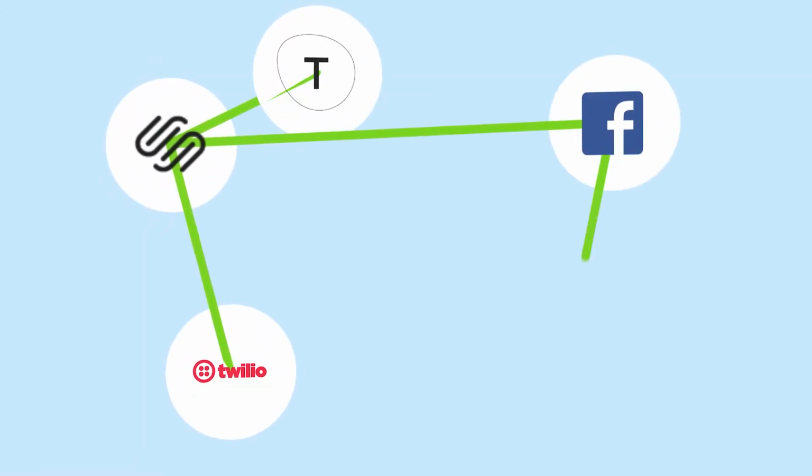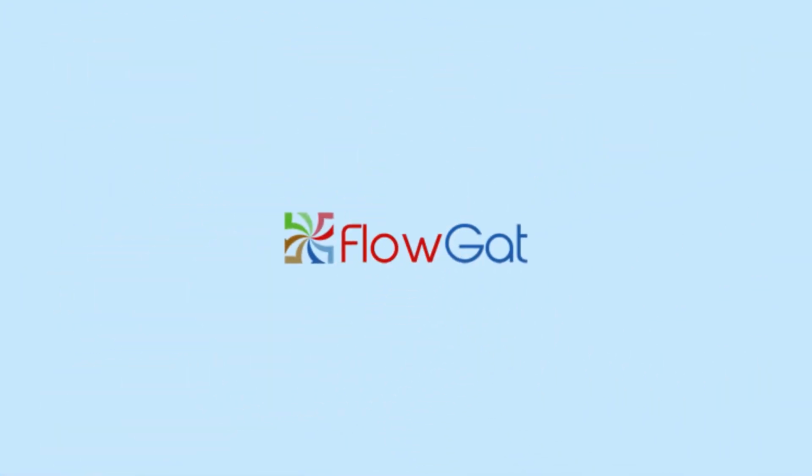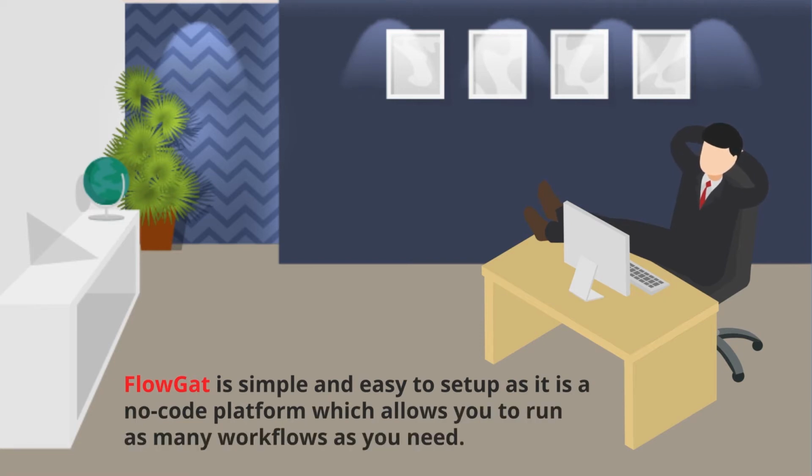Integrate up to 100+ apps and automate repetitive tasks. Flowgat is simple and easy to set up as it is a no-code platform which allows you to run as many workflows as you need.